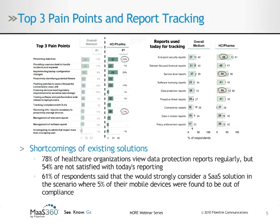Of existing solutions, the following shortcomings were highlighted. 78% view data reports regularly, but 54% are not satisfied with the reporting. 61% said they would strongly consider a SaaS solution in the scenario where 5% of their mobile devices were found to be out of compliance. Out of compliance meaning the encryption product not being installed or encryption not being completed on the machine.